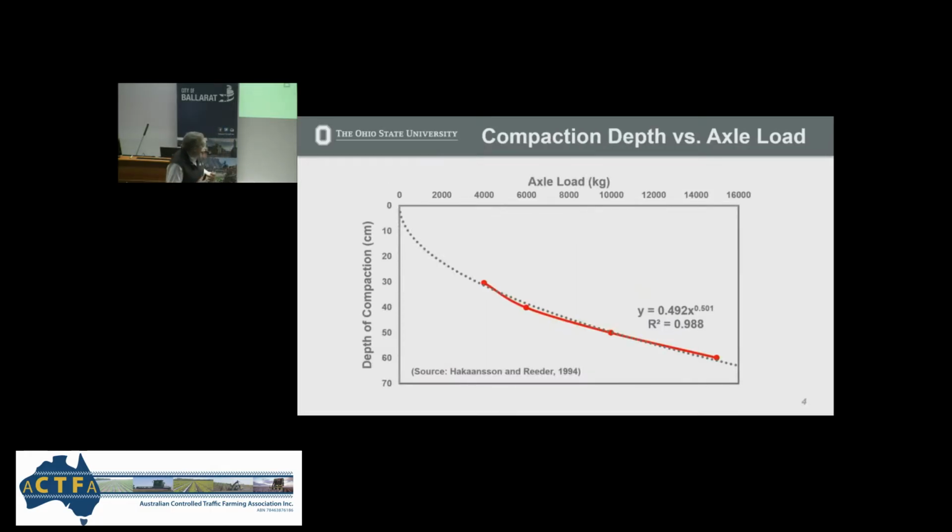The other thing I think became pretty important, and this was Reeder's work with Hackenson's son, started looking at the depth of influence of compaction. And again, they went back and looked at axle loads. The thing I want to get people thinking about here is this is a pretty simple four-point curve. We went ahead and fit a curve to it because, you know, engineers do that, okay? And I was extrapolating a bit, but think about how deep the effects of compaction are going in the soil, okay? And I'm going to come back and we're going to talk about that in a little bit, but just remember the curve, okay?